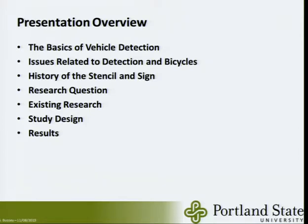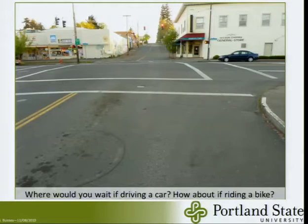We'll go over where that question came from, what the impetus for the research was, the existing research out there, and then the study and the results. So to start, I just want to go through a quick mental exercise here. If you can see this picture, it's a typical intersection in a lot of areas in Portland. This is down in Southwest, I think it's 35th and Multnomah.